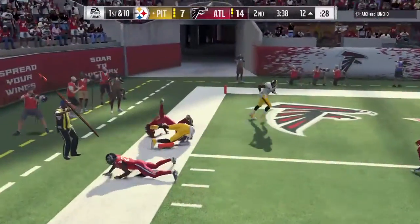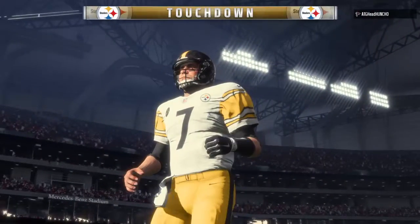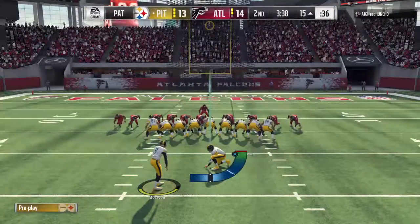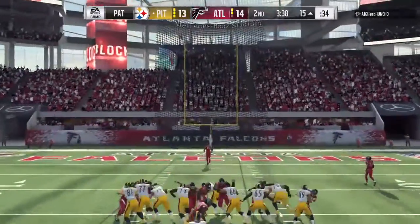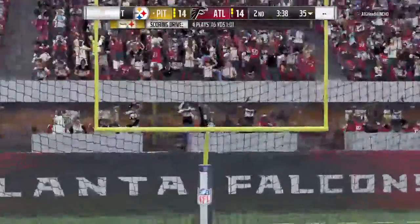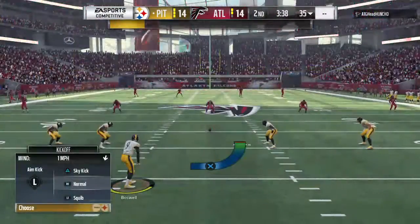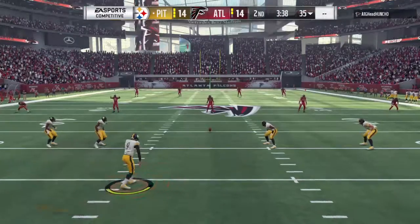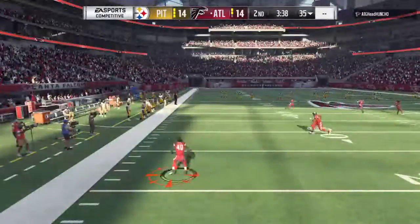His pass caught at the 4. And he's going to take it in for a Steeler touchdown. Martavis Bryant, a 12-yard touchdown grab. And the Steelers are an extra point away from tying this thing up. So we're right back where we started, all even as the kick's away.